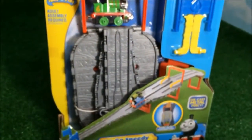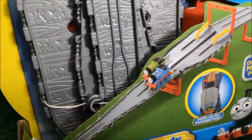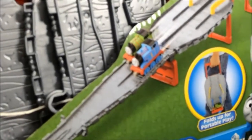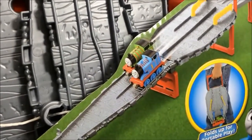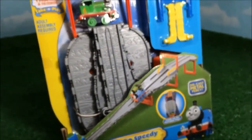Today I have the Thomas and Friends Take-n-Play Go Go Speedy Railway playset. Here you can see how it looks. And look who is racing down the track. Here you can see Thomas and Percy. It's going to be really interesting to see how they race and who stands first.